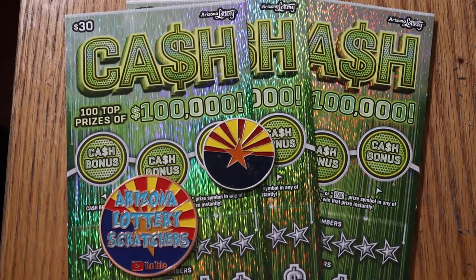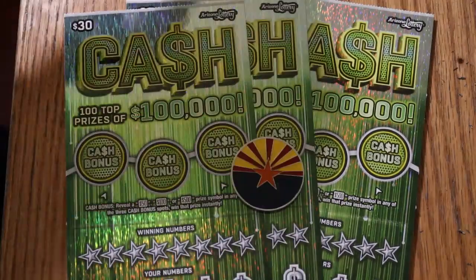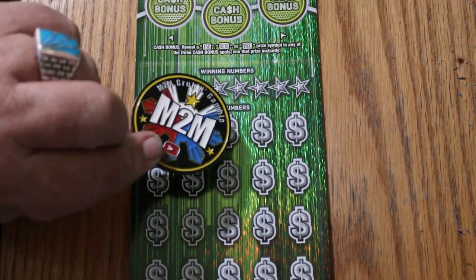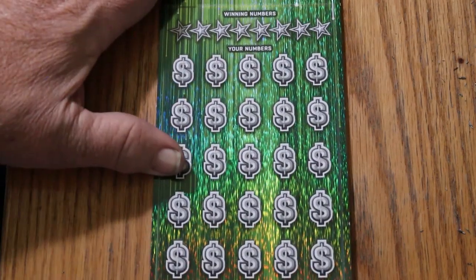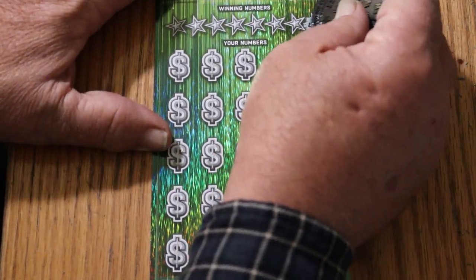It's match your number, the winning number, find the stack of cash, win the prize, find the 50 times symbol, win accordingly, or you get one of these bonuses here for 50, 100, or 500. That said, we're going to get underway with ticket number 9 and see what happens here, using M2M Grub and Gamble's superb coin for hard to scratch tickets. And let us commence. We do bonuses last at this channel.